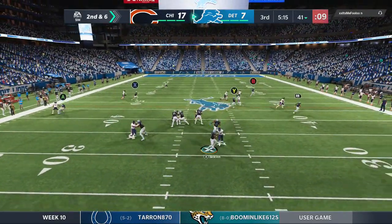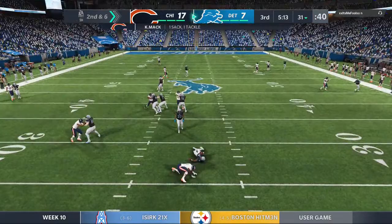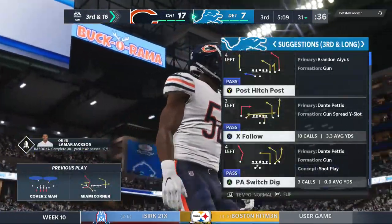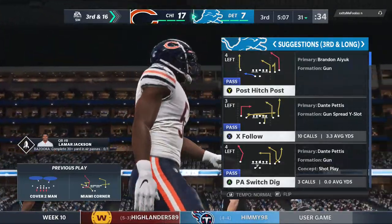Looking to throw again on 2nd down. Jackson, and he'll go down. The Bears get there for the sack. It's Khalil Mack that time, shooting in there to get him to the ground.